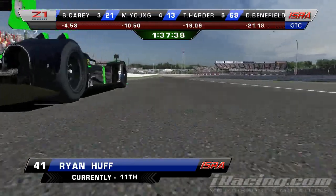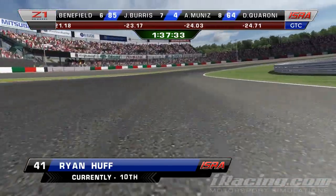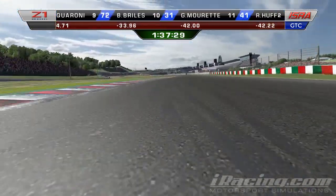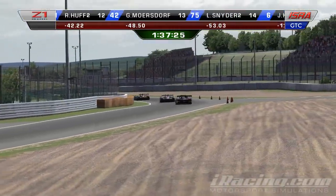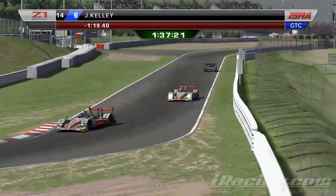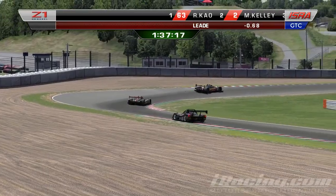And we're riding on the front nose of Ryan Huff right now as he tries to look on the inside of Gilles Moretz going into turn 1 and now turn 2. Looks like he might have the position. He's drifting wide exiting turn 2, so that means he has the position. That's a good move. He got a nice run going down the front straight over the timing line and able to get the pass made for 10th place in the LMP, so well done.